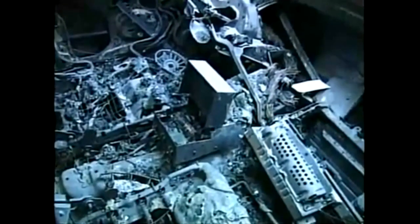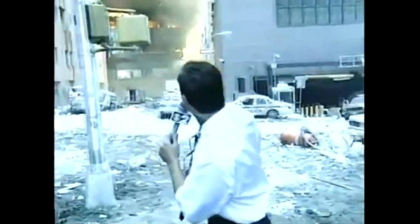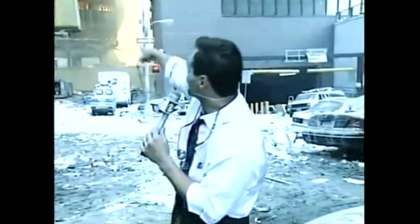Just gone. Go, let's go. Go. 3, 2. Oh, man. More debris falling from a nearby building, the World Trade Center.